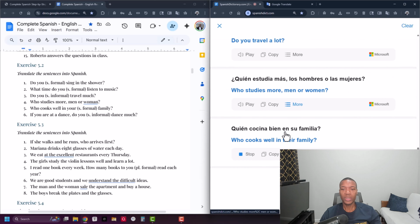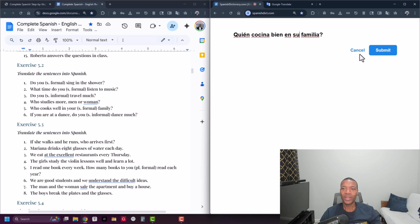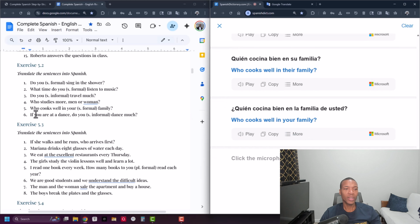Su instead of tu in this case. See, this translator picks up su and it chooses whatever pronoun it wants. So let's try that again. ¿Quién cocina bien en la familia de usted? Yep, that's better. If you are at a dance, do you dance much?